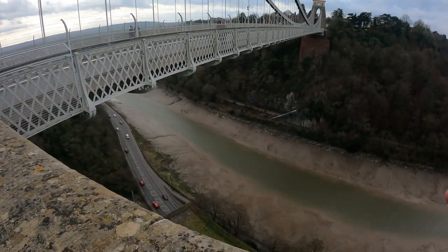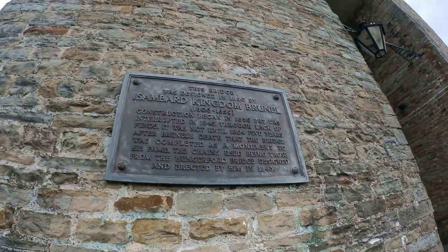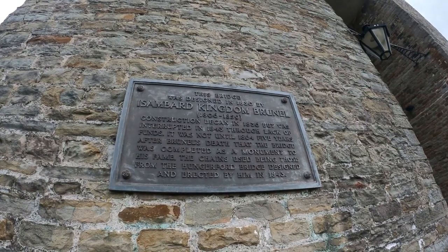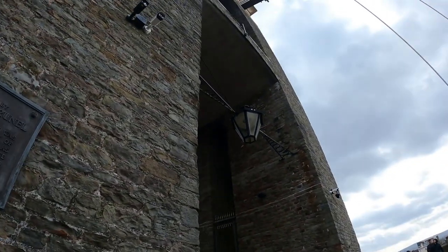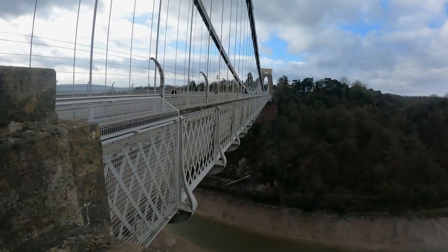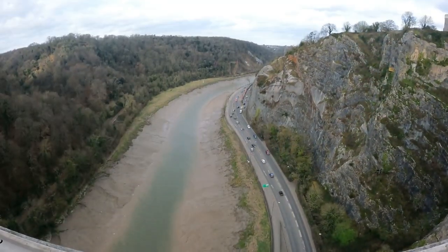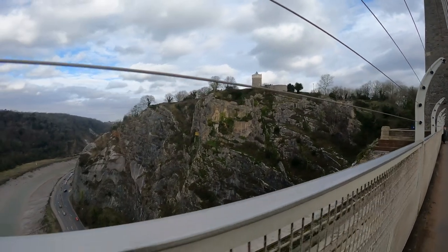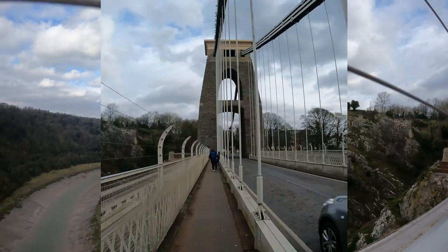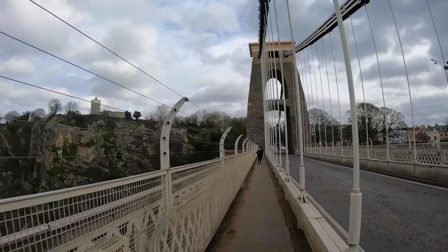Looking down on the gorge and the water, the river. There's the plaque, 1806 to 1859, Isambard Kingdom Brunel. Masterpiece, really. Wow. Vision of them guys. Wow, it is majorly windy up on this bridge today. Oh my God, it is windy.